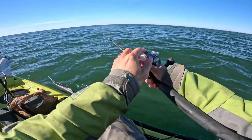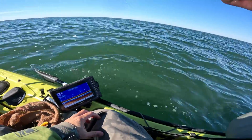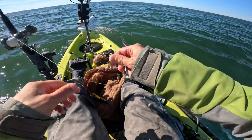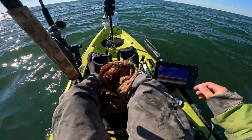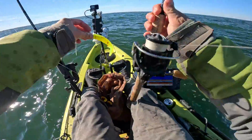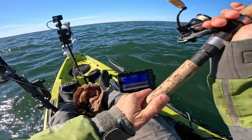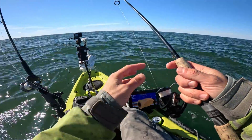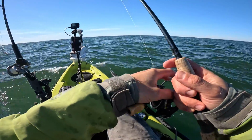This current is ripping. Let's just see if this will work. Might be just better and easier, you know. It's only a 1 ounce, but at least we can cast really far up. Let's see if these bigger sea bass will take it. Sometimes when they're keyed in on the bait, they won't take it.